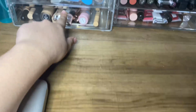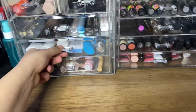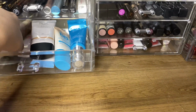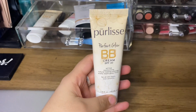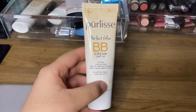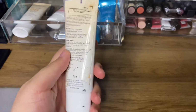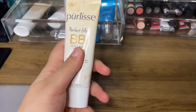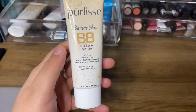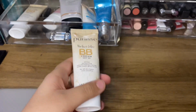Best drugstore concealer to me. And we're gonna go in with the best BB cream to me, and I think I shared this before, but it is by Purlisse. This is the one that actually gives me closest to full coverage, and this also has SPF 30, which is really good for the summertime. So for it to give me almost near full coverage and have SPF 30 is freaking amazing. And it also is an oil-free moisturizer, which is really good.